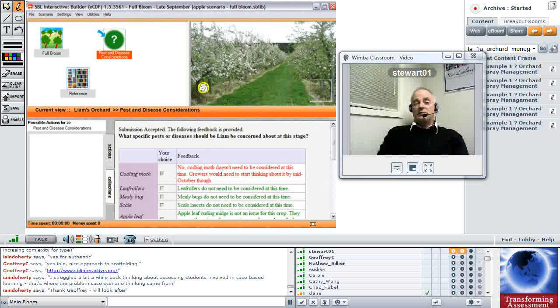So essentially what the system does now is narrow down the options for them. So it's a bit of formative assessment. It more or less tells them, okay, these are the important ones you have to think about at this time of the year. So it does assist the scaffolding a bit with them.